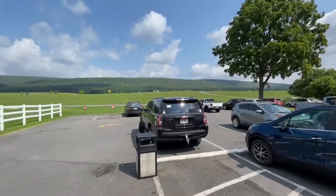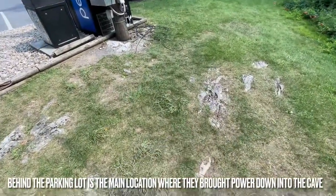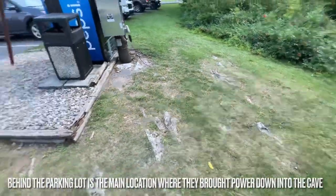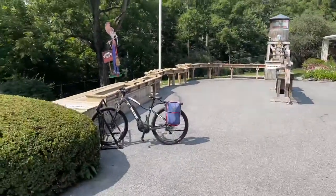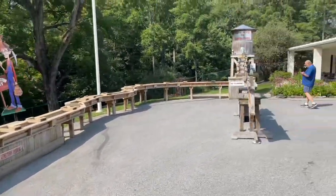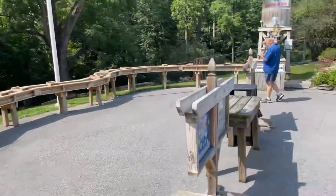And the views are beautiful out here. Right below here is where they actually bring power into the cave. Pretty cool. Have a little mining display here. Great for the kids, a lot of fun, a lot of education.